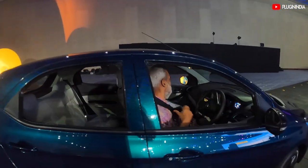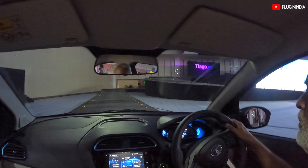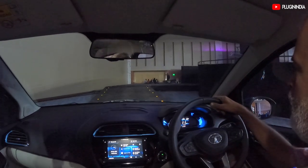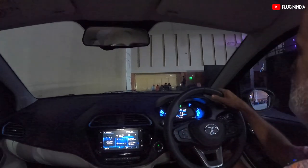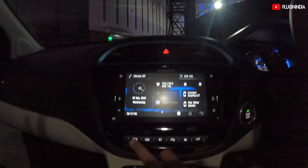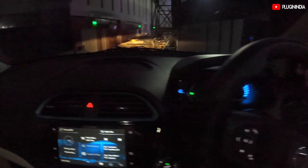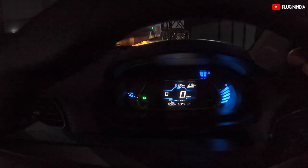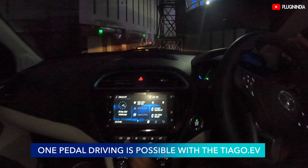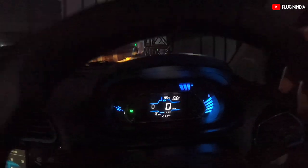I will wear my seatbelt. So here we are on the first drive of the Tiago. Obviously my benchmark is going to be the Tigor, which is a vehicle that I'm more used to because I own it. So this is the button for regen, right? This is regen off. When you press this button, regen level 1, regen 2, regen 3, and to go down, you go to the next button and regen off. So let's go to regen level high. You can see the display over here, which is indicating what level of regen you are at.